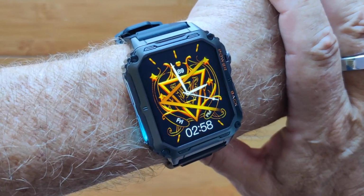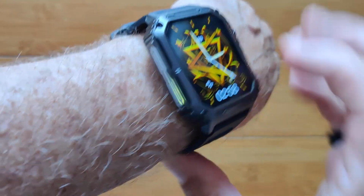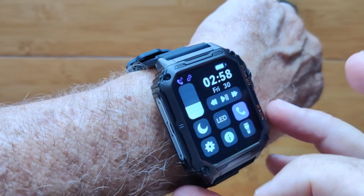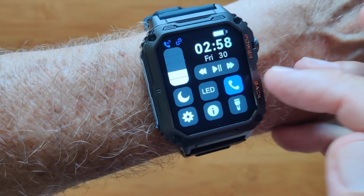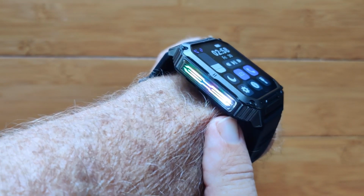This is the VD38 outdoor recreation watch with a floating LED panel on the side that you can control in all kinds of different ways. You've got a pull-down panel for changing your brightness, do not disturb, Bluetooth calling, music streaming, LED button. Give the whole light show right there.